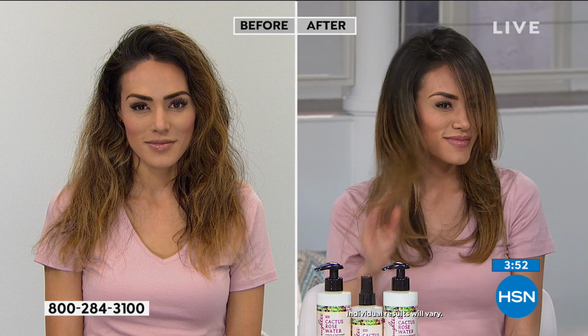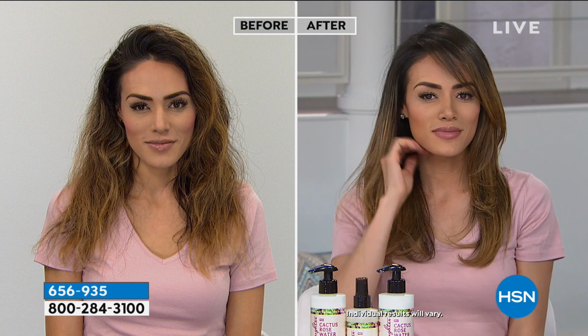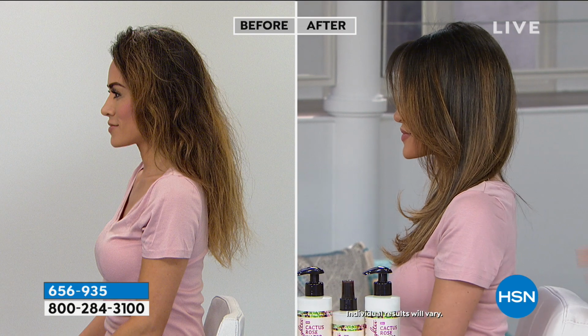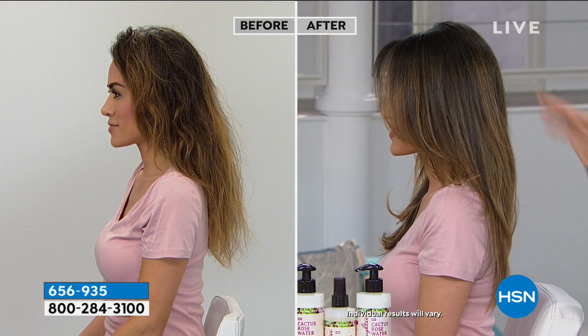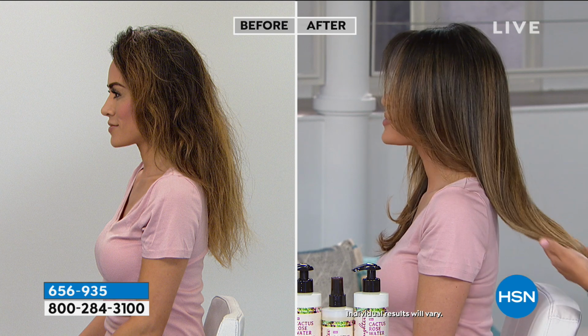Look at this gorgeous hair on Sue. Look at that. It's so beautiful. The movement is great. There's no frizz, and you know, in the before, the hair is not as shiny. It's a little dry. A little bit frizzy. You know, all of that's been addressed with hydration. Wow. Cactus flower and rose water. It is so, so beautiful.